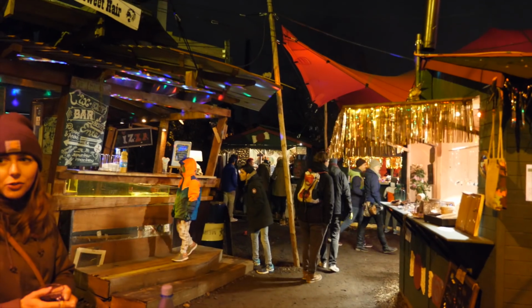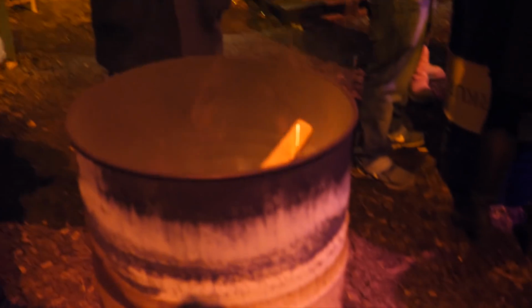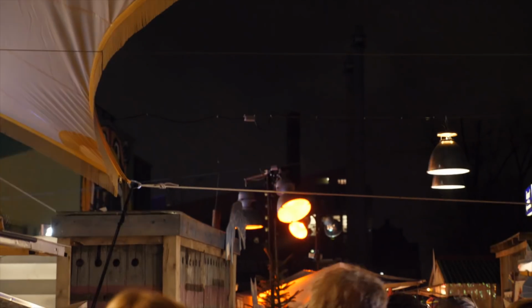Lots of little handicrafts that you wouldn't find at other marketplaces, and it's pretty much all locals. There's fireplaces everywhere. They're shooting fire off as kind of a theatrical effect as well. It's got a really cool, chill vibe. We're gonna head home now and show you our haul.